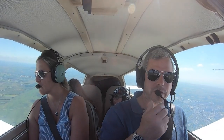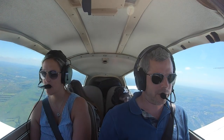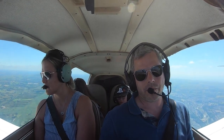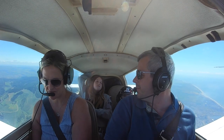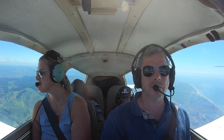Cardiff radar, Golf Juliet Bravo's exiting control airspace and climbing to 3,000 feet. Can I keep you up for basic service, Juliet Bravo? Golf Juliet Bravo, you can. It's a basic service. You can navigate as required, no further restrictions. Juliet Bravo, basic service. Climb straight ahead to 3,000 feet and maintain.